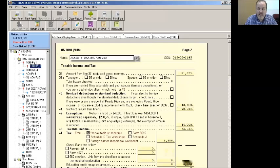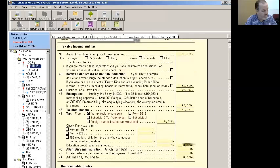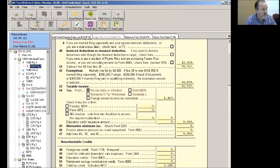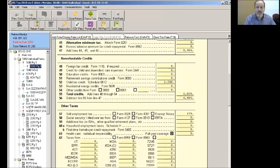Line 40, they got a standard deduction. They do say they itemize. Again, when we cover that, we'll probably come back to some of these problems. We have the 4 exemptions, the 2 parents and the 2 kids. We have their tax. You can see their child tax credit, Pac-Man credit. Okay, so there's no additional child tax credit on this one because we were able to use it to eat up part of our tax bill.